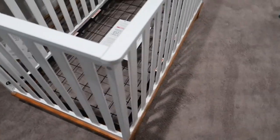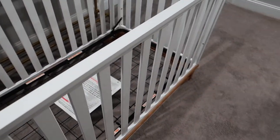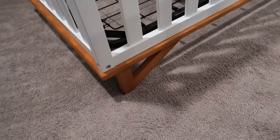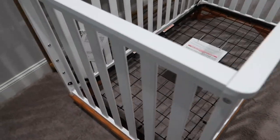Okay, so I love this so much. I love that it has these top pieces, so it's not just a flat top. It kind of has this little ledge top, which I really like. And then I love the wood accent all along the bottom. It kind of sticks out a little. So cute.